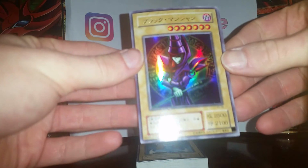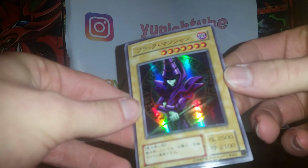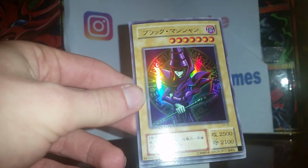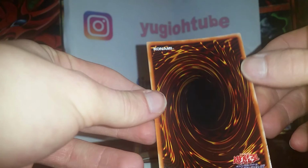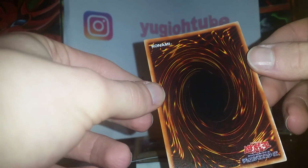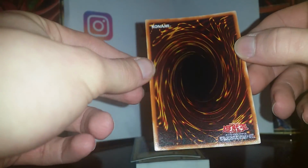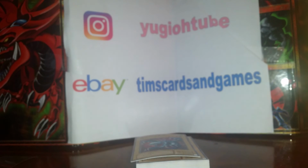Here is the Dark Magician. It looks well centered, so I'm excited. Looks extremely well centered. Let's see if we can focus. Yeah, it looks real nice. Oh, there's another foil. Yeah, really well centered, front and back. Beautiful. Beautiful. Look at this. Awesome. Wow. Let me just sleeve that up real quick.